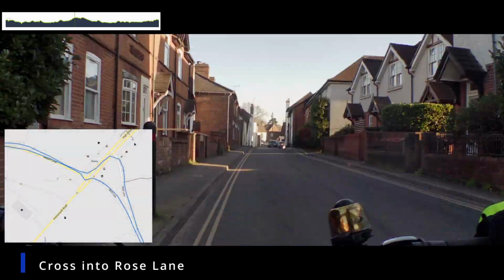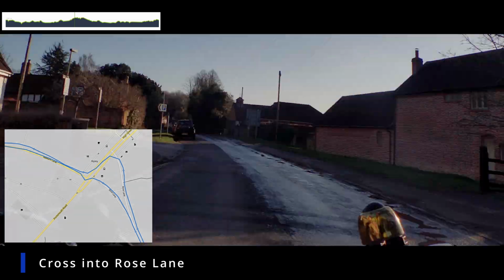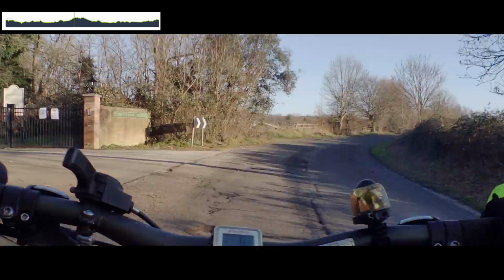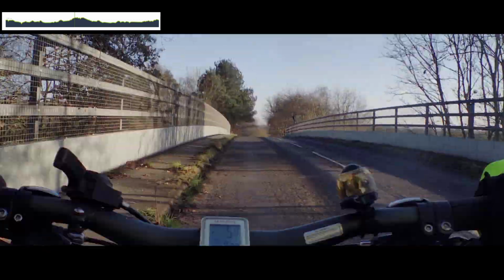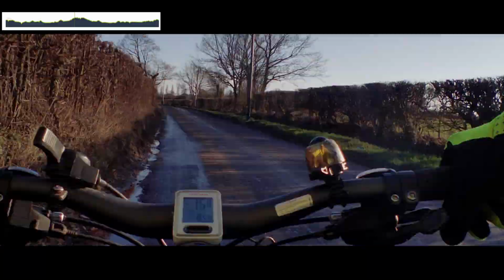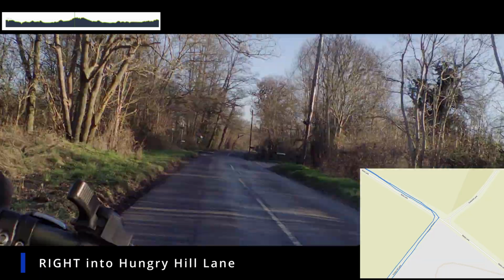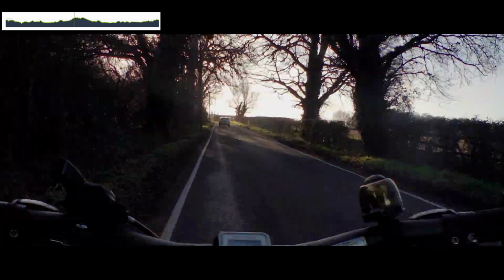You can either go straight across when you get to the end into Rose Lane, or you can turn left and right. We happen to go right and left across into Rose Lane. And now we follow this road along quite some way past the reservoir. So we're going to go over the motorway, and then we've got a right turn coming up in about a mile, and that's a road called Hungry Hill Lane. So they've been doing some work while that road back there was closed off. Make sure you avoid that, and then we turn right into Hungry Hill Lane.